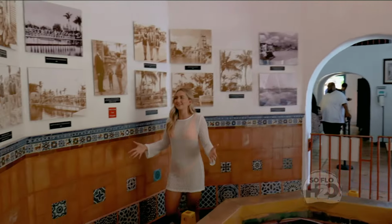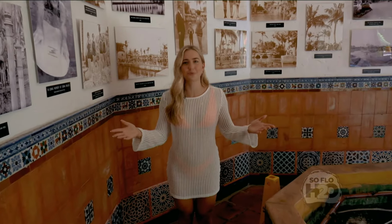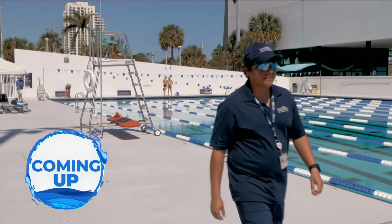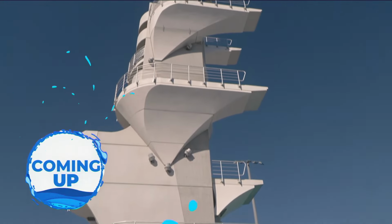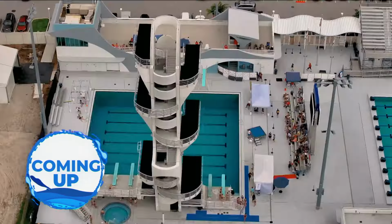Who knew South Florida had such a deep history in the world of swimming? And who knew Fort Lauderdale had such a beautiful facility? When we come back, we're meeting with Rialto Heller. He'll show us what it takes to be a lifeguard here at the Aquatic Center. And I hope you're not afraid of heights, because we may even get to check out the dive platform that towers over the complex.